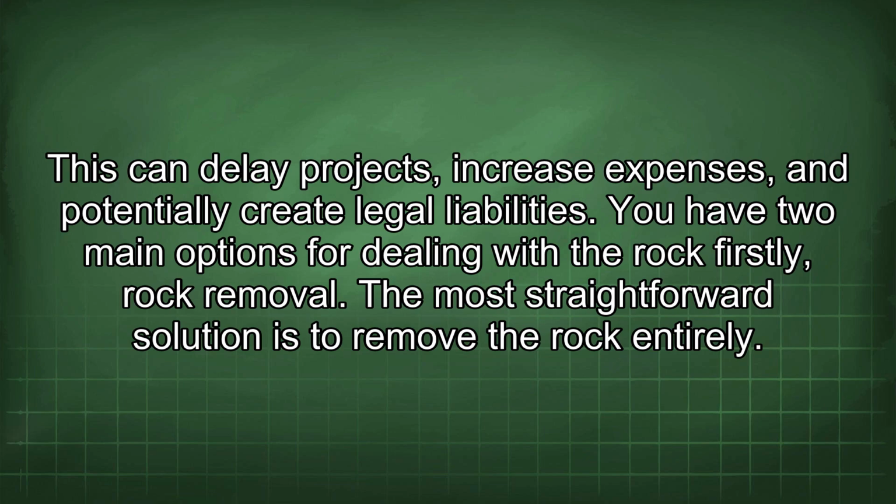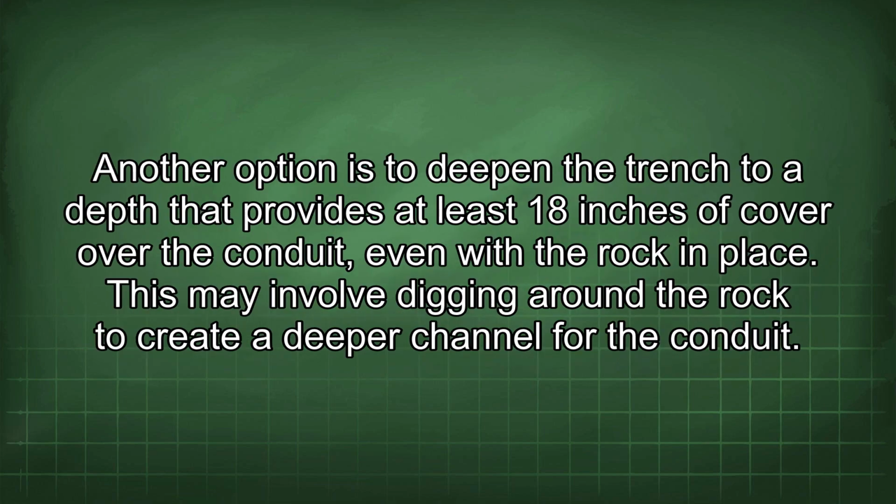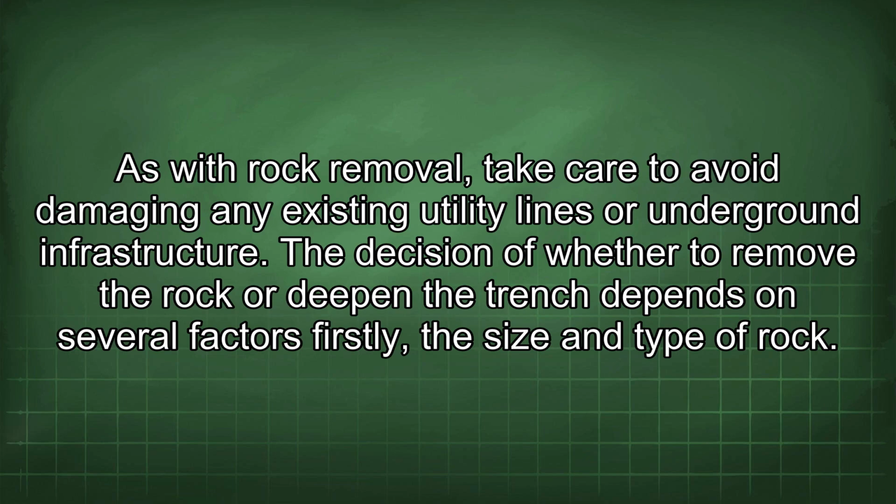Firstly, rock removal. The most straightforward solution is to remove the rock entirely. This involves physically excavating the rock from the trench, creating enough space to achieve the required 18-inch burial depth. When removing the rock, exercise caution to avoid damaging any existing utility lines or other underground infrastructure. Secondly, trench deepening. Another option is to deepen the trench to a depth that provides at least 18 inches of cover over the conduit, even with the rock in place. This may involve digging around the rock to create a deeper channel for the conduit. As with rock removal, take care to avoid damaging any existing utility lines or underground infrastructure.